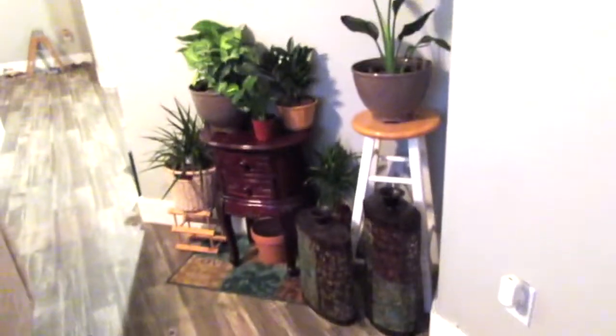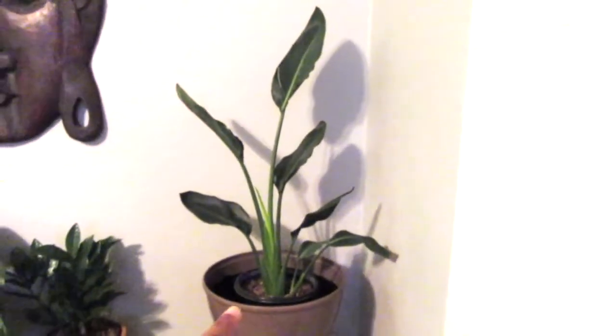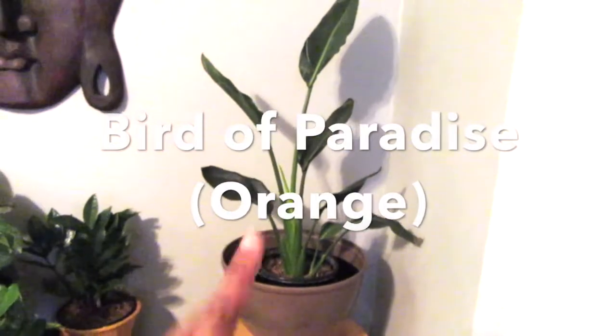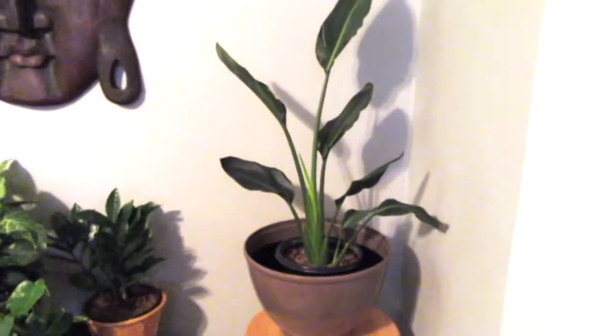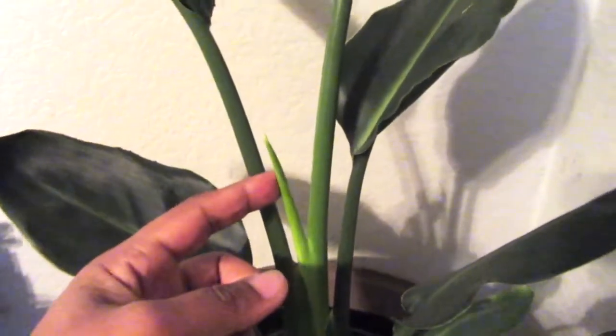Anyway, okay, so when you first walk in, again, this is what you see. This is my little plant nook. Okay, let's walk over here. This plant right here is my birds of paradise, my orange birds of paradise. And I'm so in love with this plant. One of the reasons I love this plant too is because look, it has a new shoot. So that means she's happy.